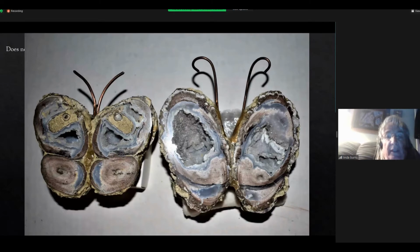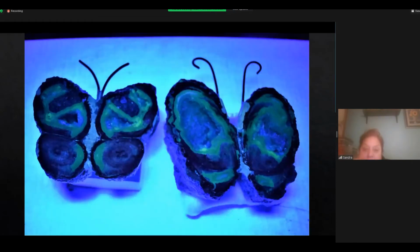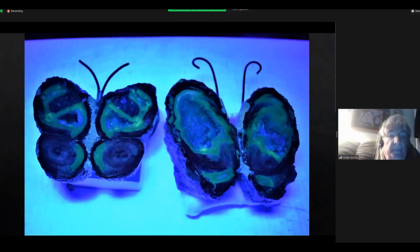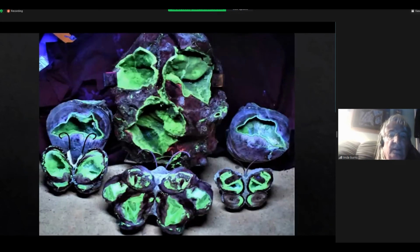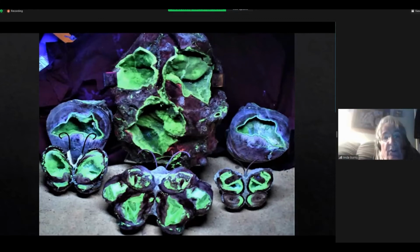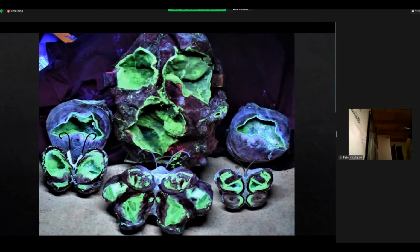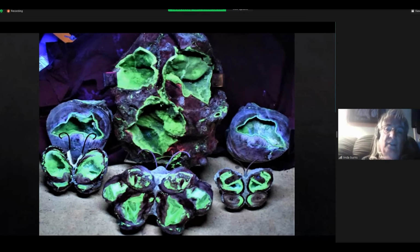This is my favorite thing to do with my geodes, is make butterflies out of them. And there's under UV. And there's my one from, what was that, 2 years ago, Bob? The one in the middle in the back, the scream face? Yeah, I believe so.